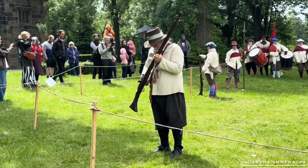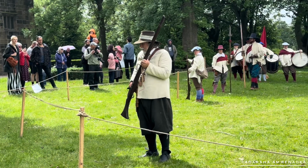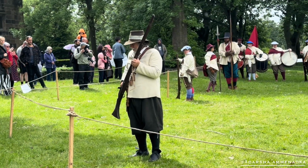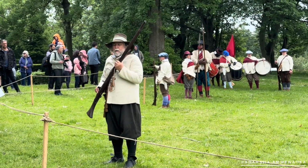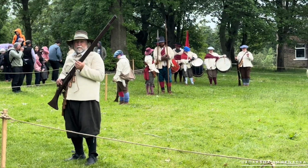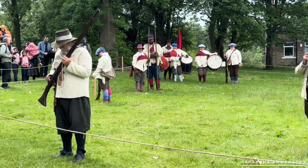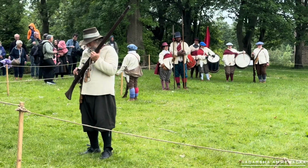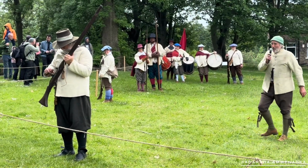You can do loading. Just tell you to load. On the battlefield they said make ready, present your fire. If you do it properly, there are over 30 moves, drill moves, to firing a gun. I can take you through as many of them as I can remember. And they're going to laugh at me because I fluffed it up this morning. So, first one.